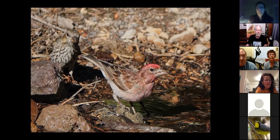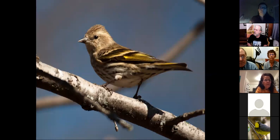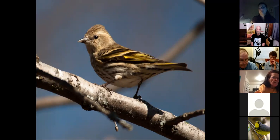Next. Pine siskin. These guys are eruptive. They have years where you'll have tons of them in your yard if you're a bird feeder, and some years, many years, you won't have any. This last year, there was a disease going through the bird feeders that they figured was brought in by the pine siskins.